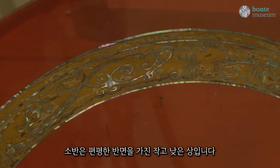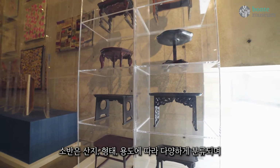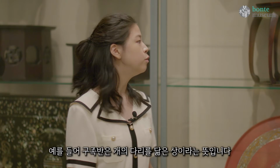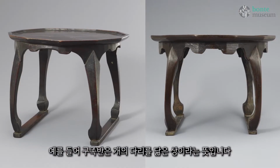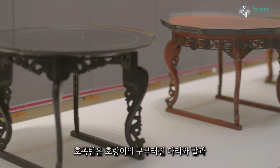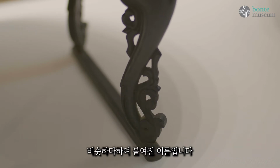A soban is a tray table with a flat top and short legs. Sobans are used both to eat food from and to carry food to and from the kitchen and the living spaces. Sobans were named after places of production, usage, and forms. For example, the kujukban shown here has legs the shape of a dog's leg and is therefore called dog foot table. The hojokban shown here has legs and feet in the shape of a tiger's legs and paws and is therefore called tiger foot table.